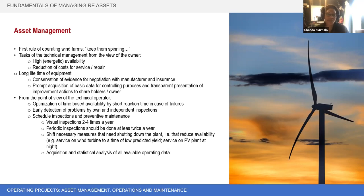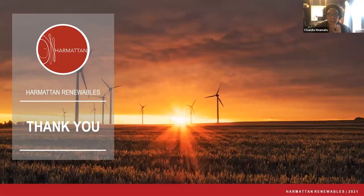data. You have access to your monthly reports and your SCADA system from your OEM, but often we don't delve into the detail of what we actually have available. And really that statistical analysis of all the available data is very important as an asset manager to help guide your decision-making process. Okay, whistle-stop tour through O&M.